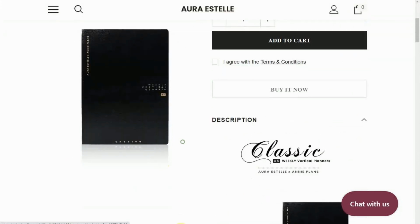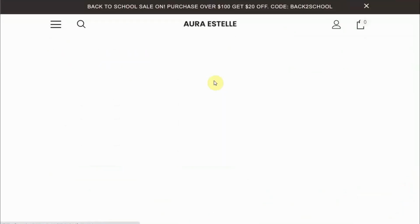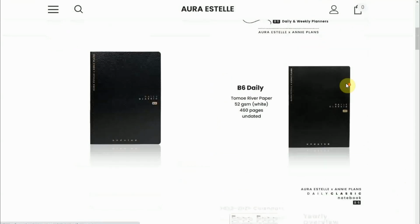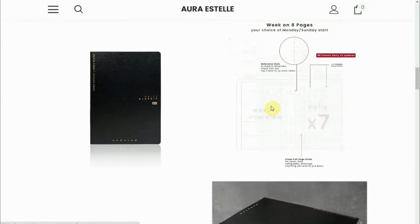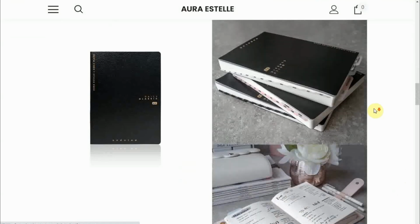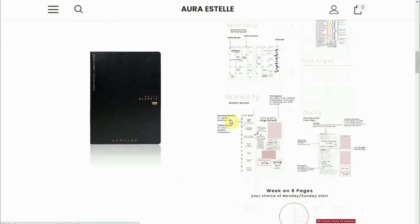They also have a B6 daily planner, which I won't do the full details on, but I really like the look of it, where there's a weekly overview spread and then 7 daily spreads in B6. I love B6. And then again, it's sized with 1.5 inch stickers in mind, which none of the other ones we've talked about before have really been thinking too much about.